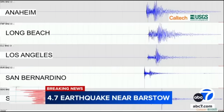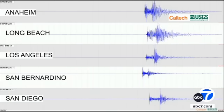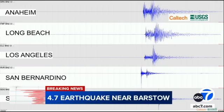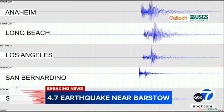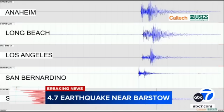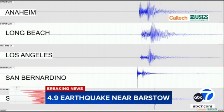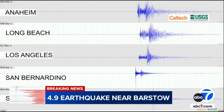But what was interesting is it was followed up by two fairly quick aftershocks. One was at 1:03, the other was at 1:05. And so you had three quick earthquakes. One was 4.9, 3.5, and 2.8. And the epicenter was roughly 14 miles east-northeast of Barstow. So 114 miles away from us.